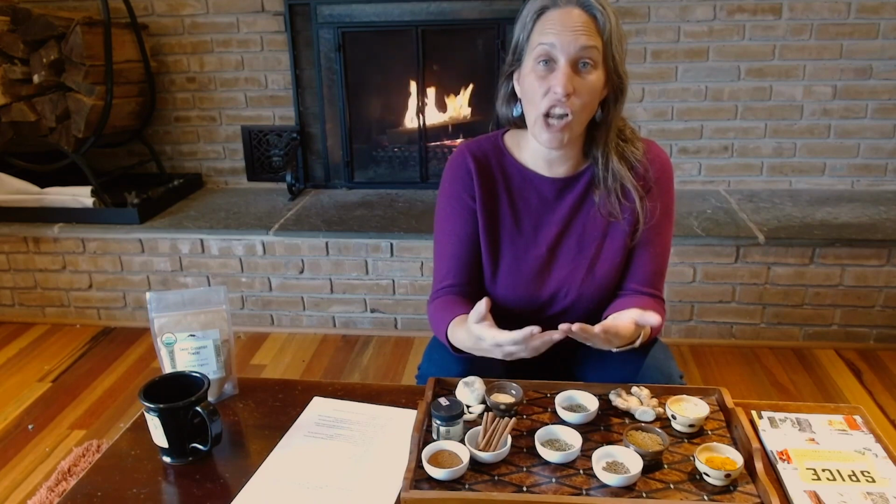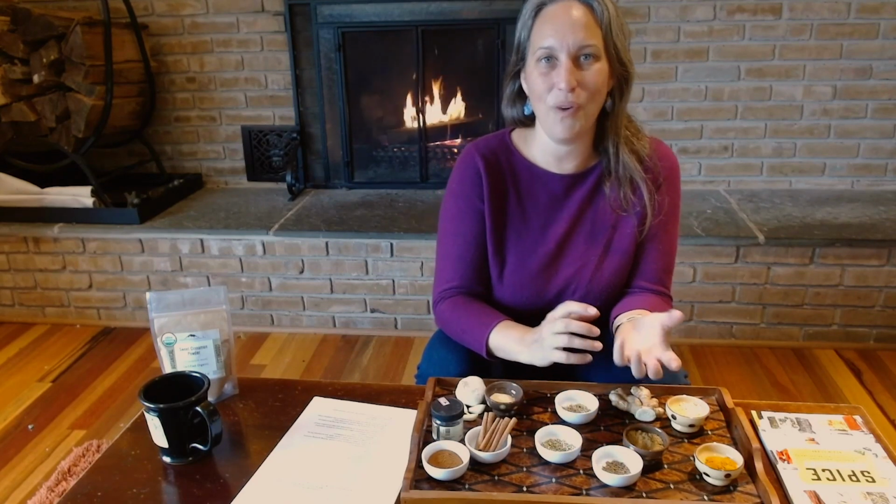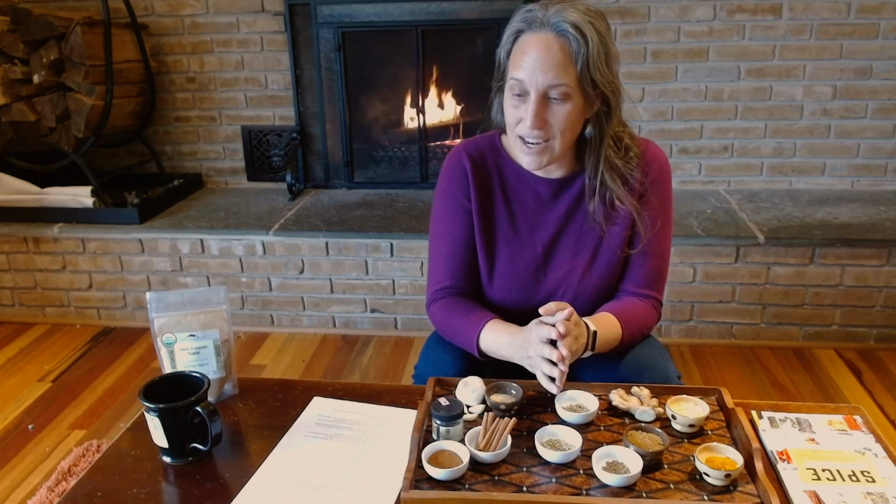Ginger is great as an overall warming tonic for the body. It's very heating. It helps with circulation. It also is really helpful in all different types of inflammation, especially inflammation where there's not a lot of heat. Osteoarthritis is a great example of inflammation where there tends to not be as much heat. There's a lot of stagnancy and so on.